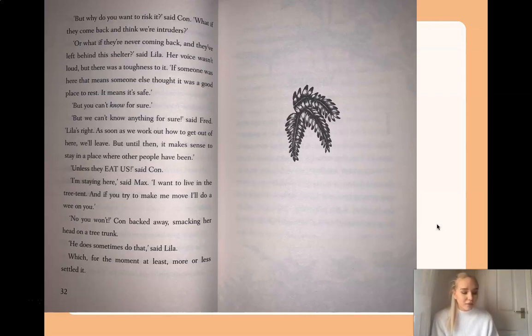But we can't know anything for sure, said Fred. Lila's right. As soon as we work out how to get out of here, we'll leave. But until then, it makes sense to stay in a place where other people have been. Unless they eat us, said Con. I'm staying here, said Max. I want to live in the tree tent, and if you try to make me move, I'll do a wee on you. No, you won't. Con backed away, smacking her head on a tree trunk. He does sometimes do that, said Lila. Which, for the moment at least, more or less settled it.